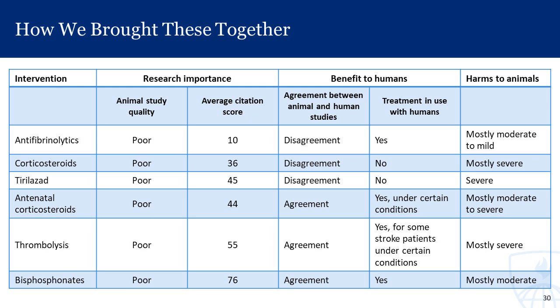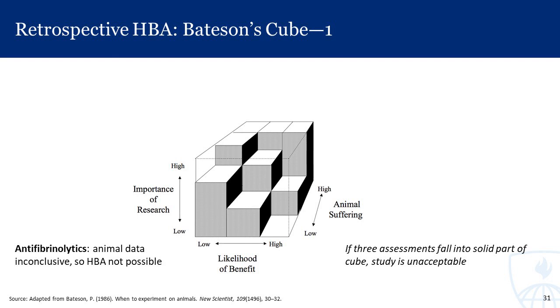So how do we put all these together to try and come up with a harm-benefit analysis? There's no agreed way of doing a harm-benefit analysis. There have been a few suggestions, but we decided to choose this one, and it's a method called Bateson's Cube, named after Bateson, who developed it a long time ago now. And it's a sort of 3D way of weighing up these harms and benefits. We had the data to populate each of these axes, so harms to animals, benefit, and importance of research. And the idea is if the three assessments fall into the solid part of the cube, the study is unacceptable.